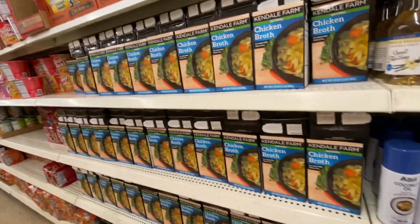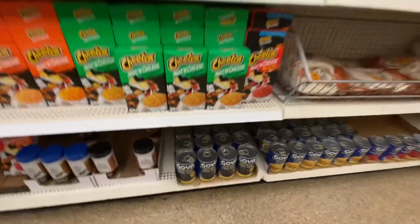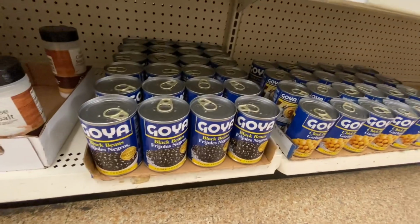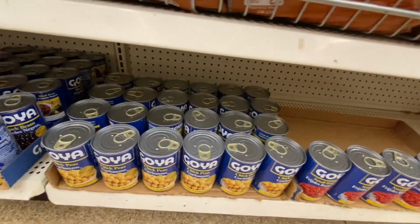Yum. I have to pass on the chicken broth. The Dollar Tree location I was at did not have a freezer section or a refrigerated food section. These cans of beans all have pop tops on them. I'm gonna pass on these.